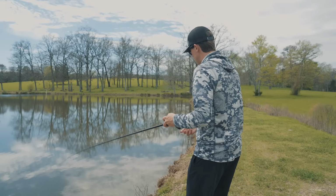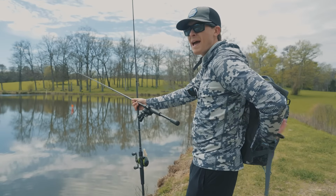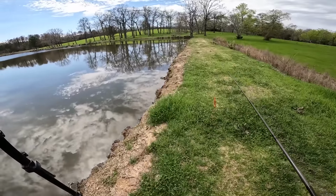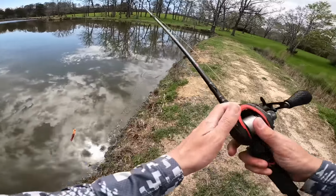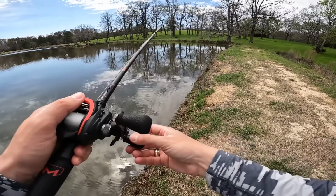I think the deal is I got to keep moving until I find them, because it's that time of the year where it's totally a spot and not a pattern. If you can get around them, you can catch them. Ooh, eat it. It was totally just a fish right up here. Man, it is shallow on this whole corner. It's like 2 feet max.